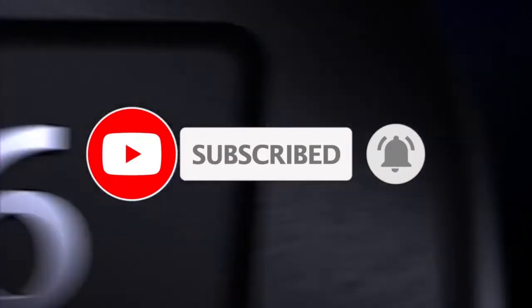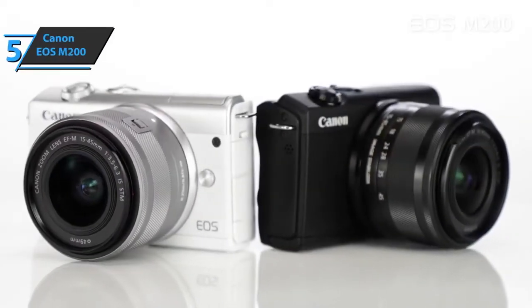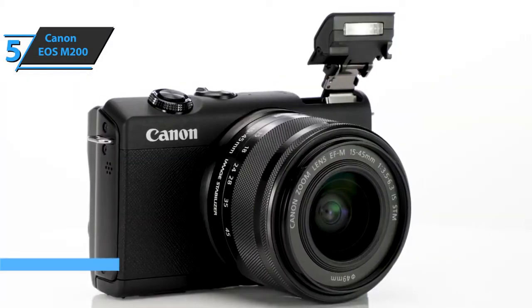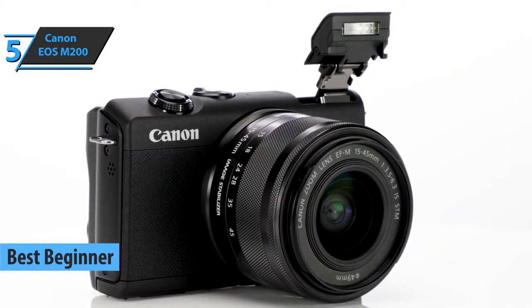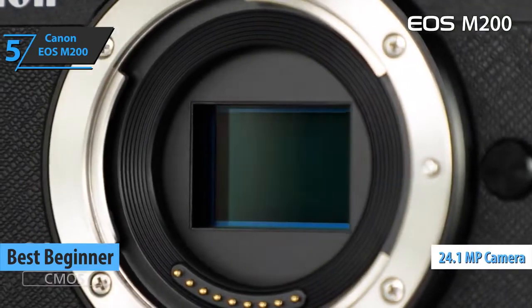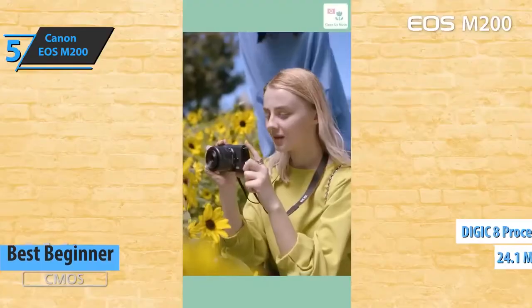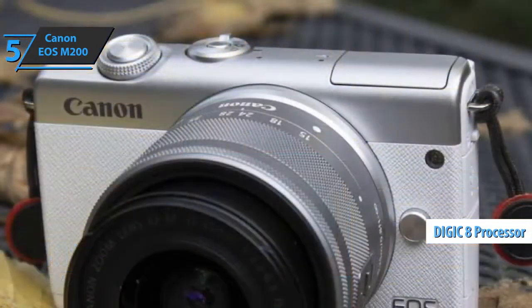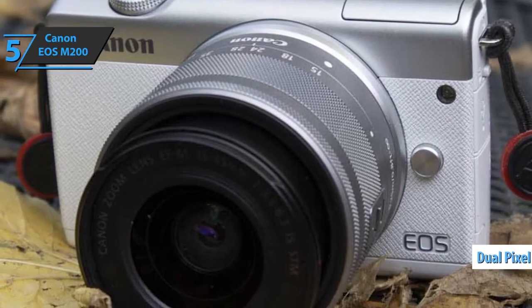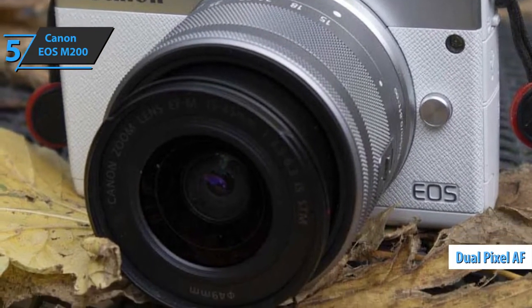Now let's get started. If you're a newbie in this domain, we say look no further than the Canon EOS M200, also known as the best beginner mirrorless camera on the 2021 market. The device sports a 24.1 megapixel APS-C sensor, but has an updated Digic 8 processor when compared to its predecessor. The extra processor power provides two new essential features: dual pixel eye detect autofocus and 4K 24p video.